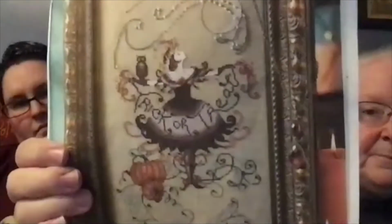Okay, my next one is Halloween Fairy. Oh, it may be Trick or Treat Fairy. I never remember the right name. It doesn't say it on this. This is my working copy. It's by Herbelia. I thought you were getting so close to this one. Can you hold the bottom? Look at this fabric.